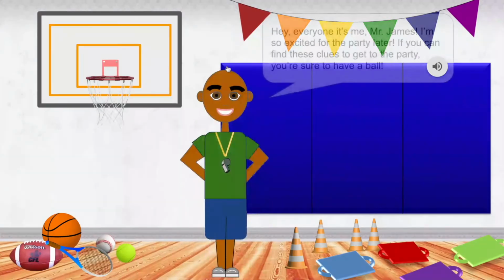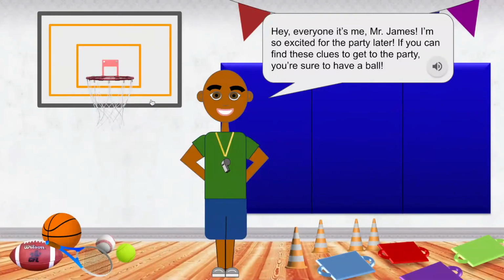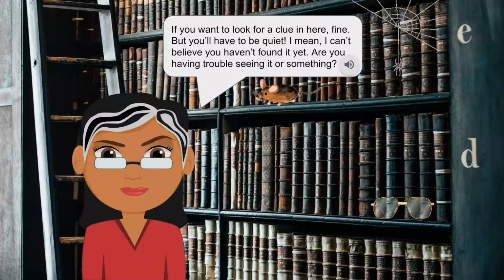Hey everyone, it's me, Mr. James. The party? You're sure to have a ball. If you want to look for a clue in here, fine, but you'll have to be quiet. I mean, I can't believe you haven't found it yet. Are you having trouble seeing it or something?